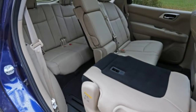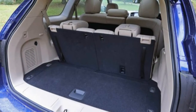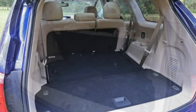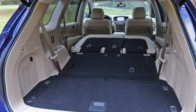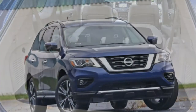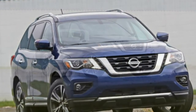Nissan makes a good case for the Pathfinder as a family hauler with some undeniably convenient features, such as a second-row bench seat that tilts forward to allow third-row access even with a child seat mounted. The 16 cubic feet of storage behind the third row isn't remarkable, but with the seats stowed, cargo space grows to nearly 50 cubic feet, among the best in its class.